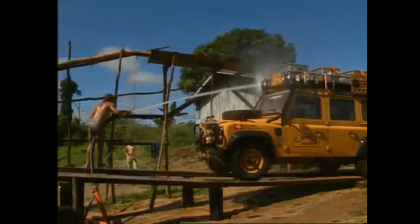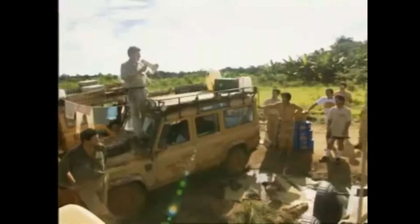Would you believe we've passed a car wash? Well, it's a Brazilian car wash, but nonetheless, it's a car wash.